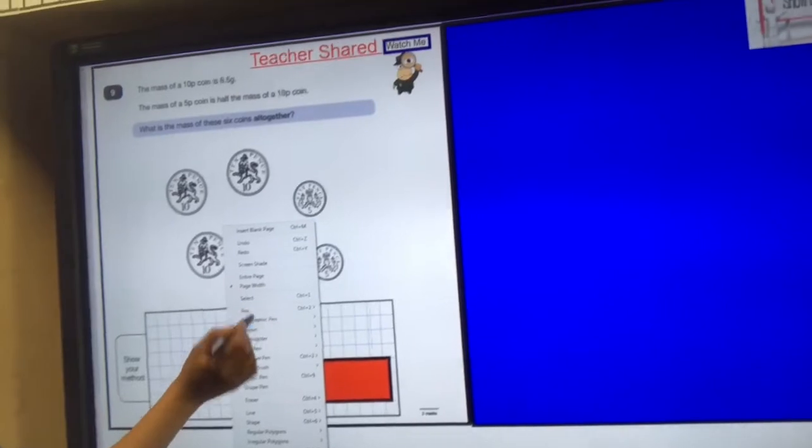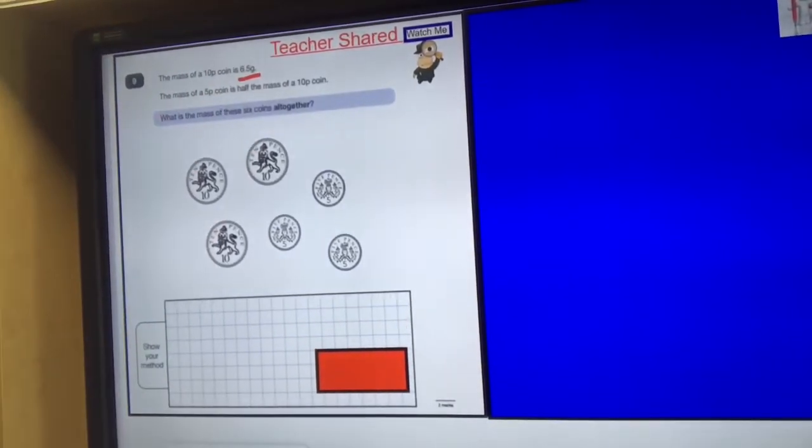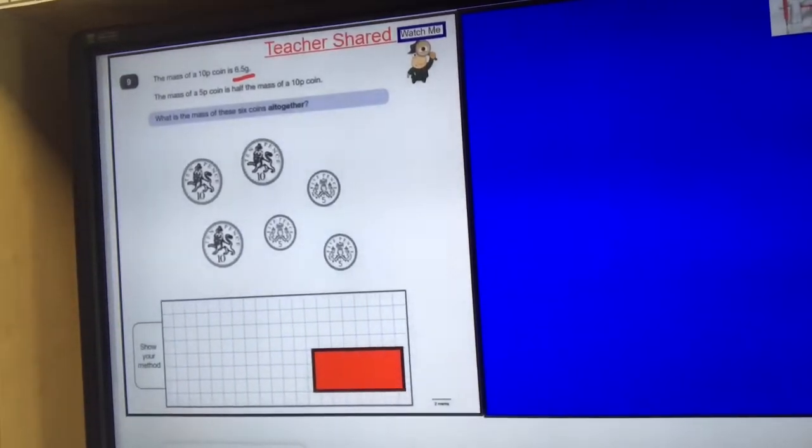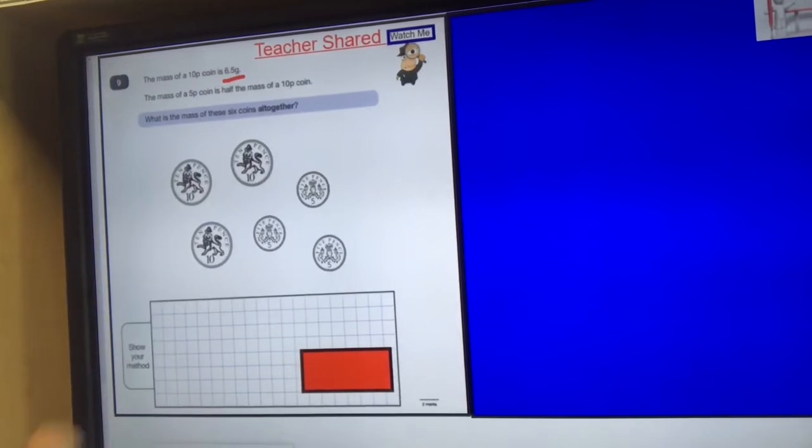Just bringing it closer so people can see. Okay, so the mass of a 10p coin is 6.5. The mass of a 5p coin is half the mass of a 10p coin. What is the mass of these 6 coins altogether? And it's a 2-mark question.